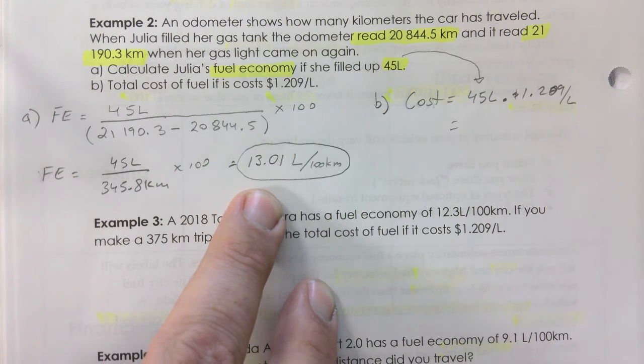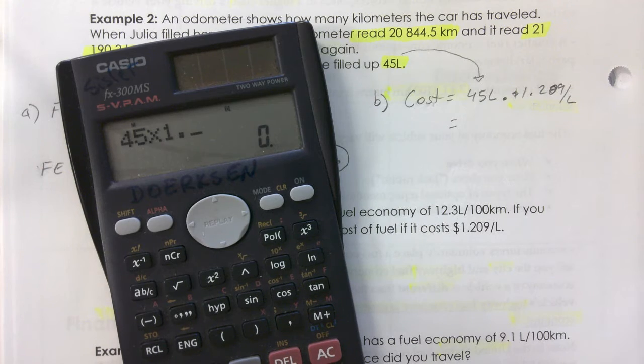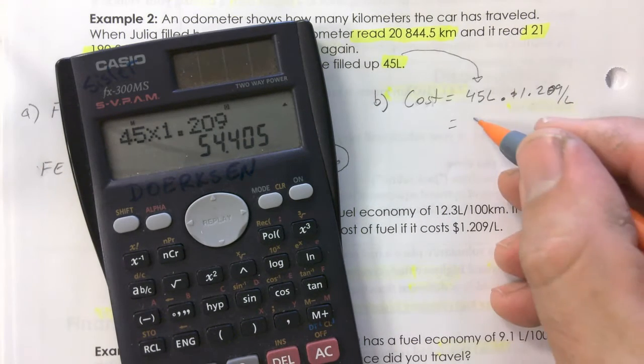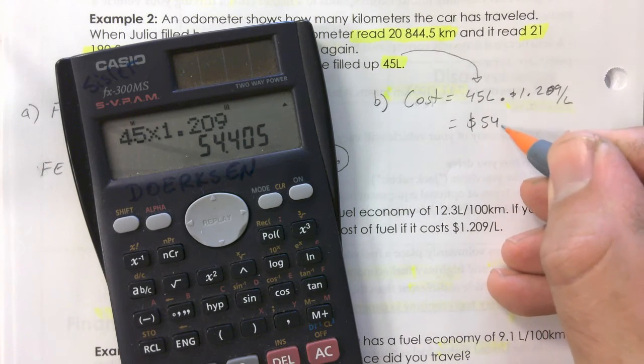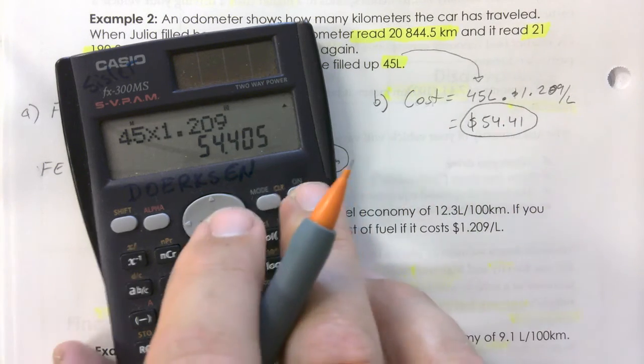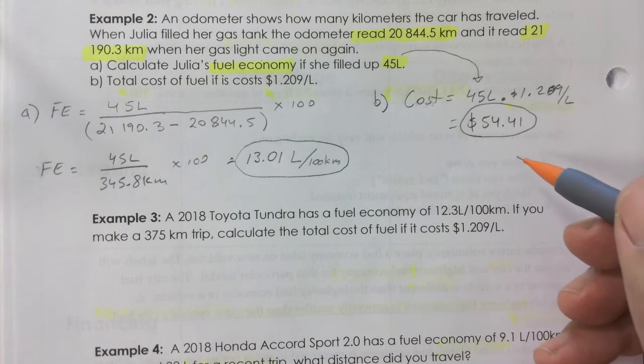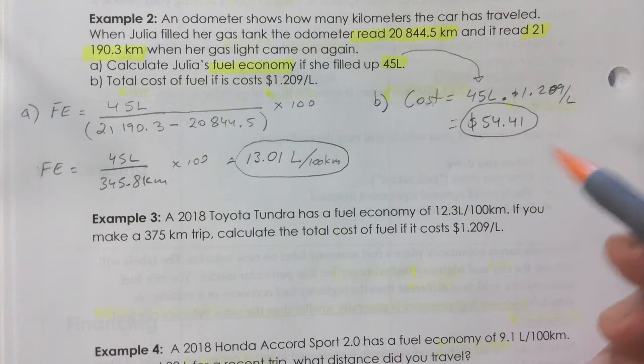No talking guys. 45 times 1.209, and that is 54.41 in this case. Okay.